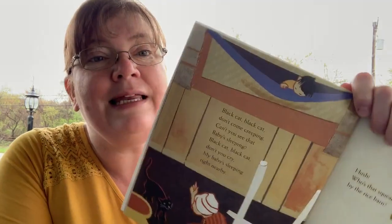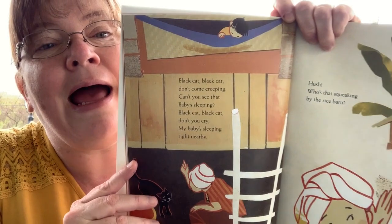And you can help me read this. You know the words for this one. Remember it says, can't you see that baby's sleeping, okay? Black cat, don't come creeping. Can't you see that baby's sleeping? Black cat, don't you cry. My baby is sleeping right nearby.